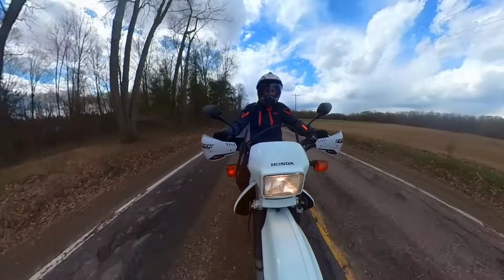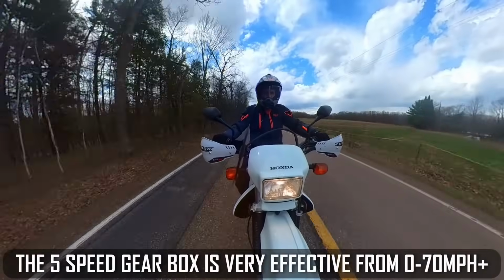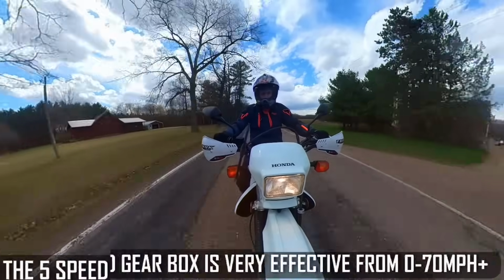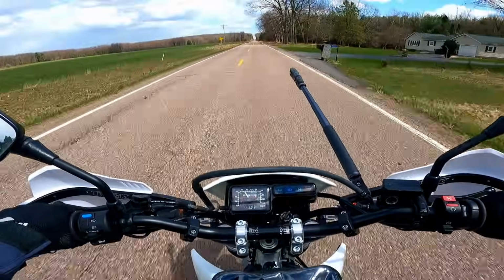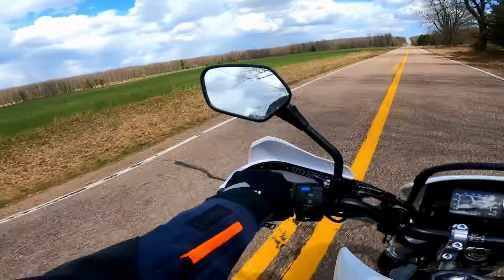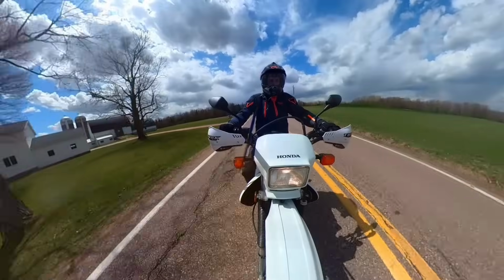For some reason I had it in my head that this thing didn't really shift all that smooth, and I mean, I guess that the clutch was kind of hard to pull. I don't know if it's just that the bars are in a different spot, or maybe I've just grown used to this and the DR a bit, but I'm not really noticing that today. I guess maybe I'm just enjoying it enough that it doesn't even cross my mind, but sure seems like she's riding nice.